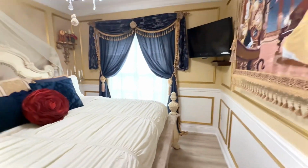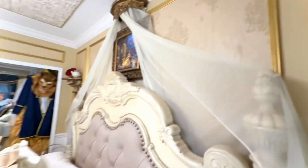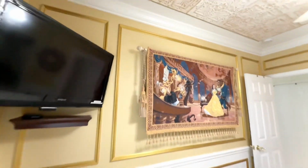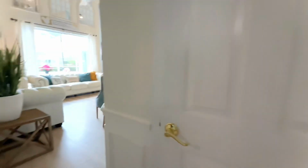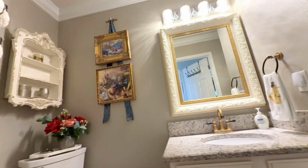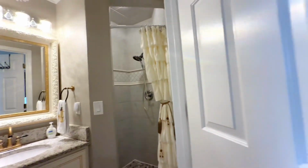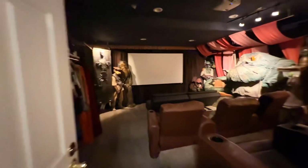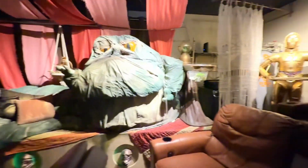Into Belle's master bedroom with a king bed, Belle's friends, and even some costumes for the beast of the family. And across the hall is Belle's bathroom. Each of the 5 bathrooms has a shower. This one is a walk-in. The laundry area has 3 dryers and 2 washers, and this is Jabba's palace.